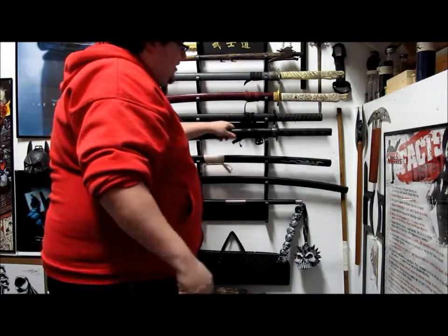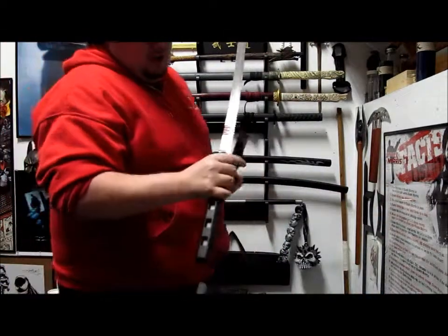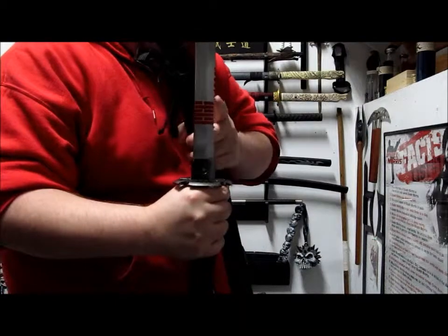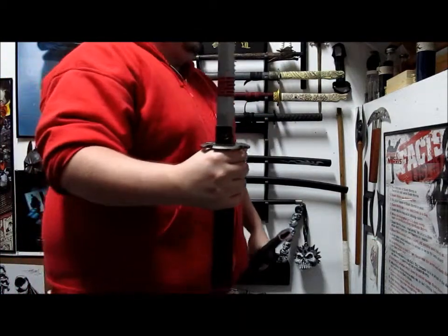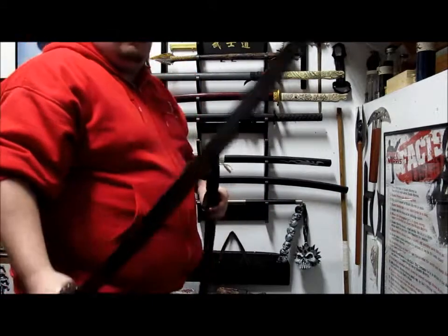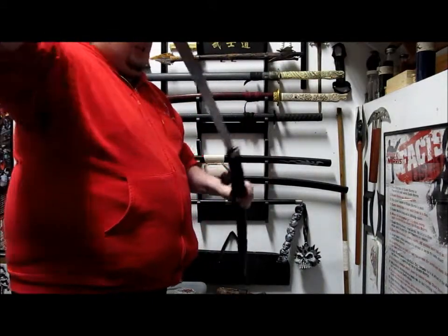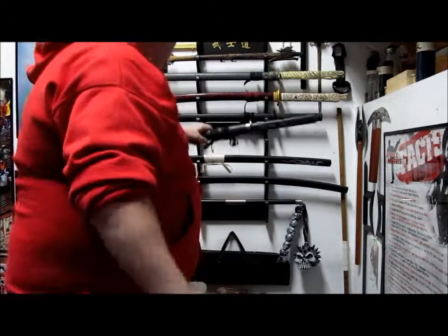This is Snake Eyes' sword. You can see it's got the lovely, like razor, not razor, hacksaw kind of thing there, and of course the symbols. Very cool. I used to be a huge fan of G.I. Joe, so I had to have Snake Eyes' sword at least. Moving on.